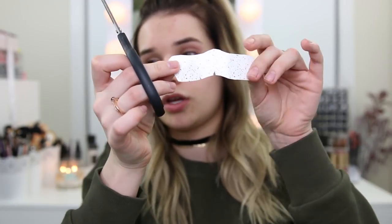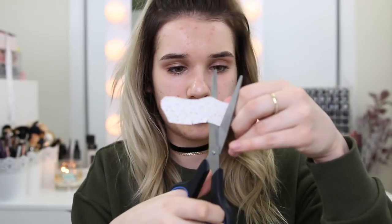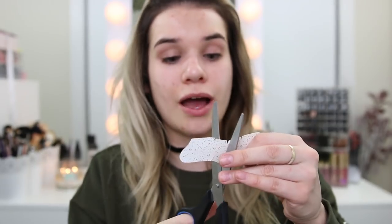So I'm just gonna go ahead and cut out the little shapes. And I guess then you can fold it. There's little triangle pieces that you're supposed to cut out. I do have a very, very old video of me showing how I do my own faux freckles with makeup and not with a tattoo type of thing.